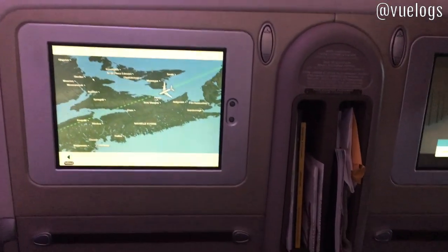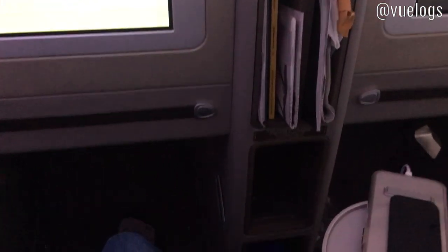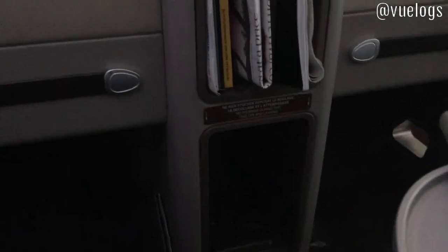So I've slept for about 2 hours, so it's time to explore the seat. Unfortunately, it's not a full flat bed, but it can be reclined to an angle of about 170 degrees. Not the best for sleeping, but it's better than nothing.